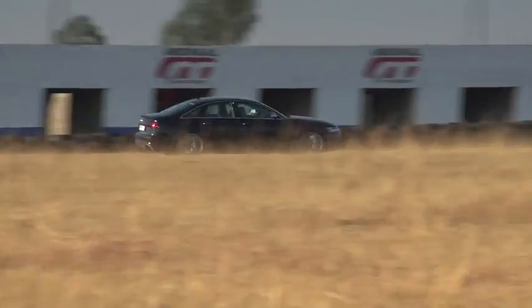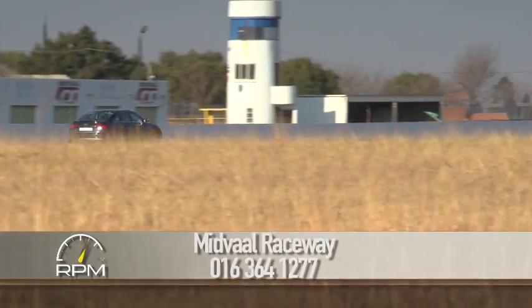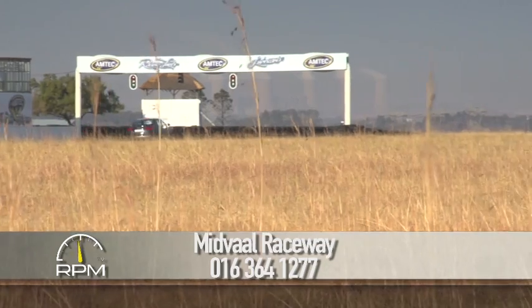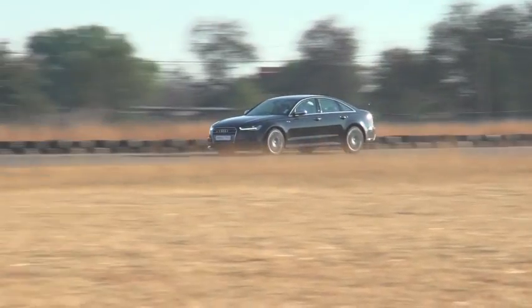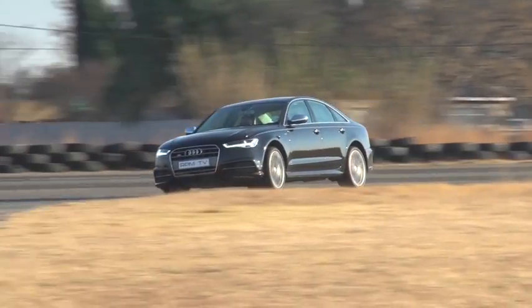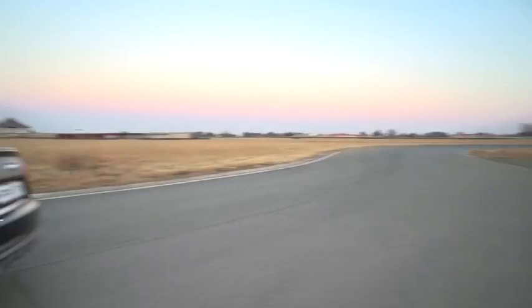That said, most S6 buyers will enjoy the balance between refinement and dynamic appeal, reveling in the fact that the Audi can play the roles of luxury cruiser and high-performance sports sedan with equal conviction.